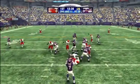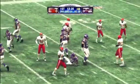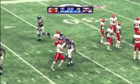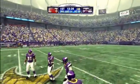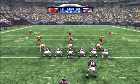Again with the carry. They tackle him for a loss. Nice stop on that play. Yeah, great defense at the point of attack, but also very impressive the pursuit to the ball. They were all coming there. The backfield is in the offset I formation.